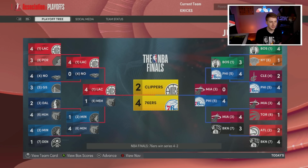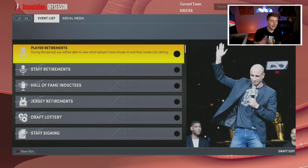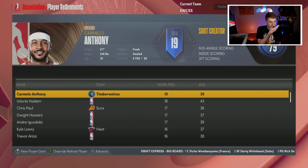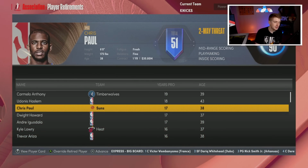76ers go on to win the championship. James Harden gets his wish, and they win, and he wins Finals MVP. So obviously, James Harden was hugely focused on winning a championship this year. Shout out to James Harden for taking that pay cut. Regardless, player retirements. Carmelo Anthony retires. Chris Paul retires for Phoenix.